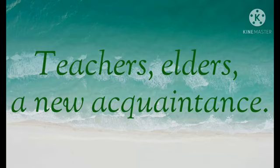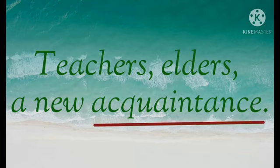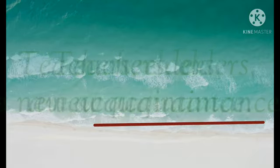Clear, children? So, acquaintance is yet another word for your vocabulary, and this time you are going to refer to a dictionary to write the meaning of the word acquaintance on your vocabulary page. Will you get it done, children?